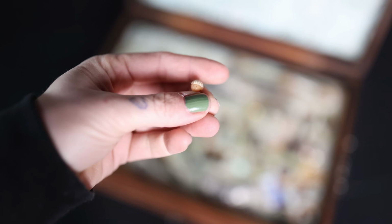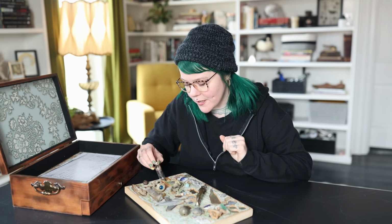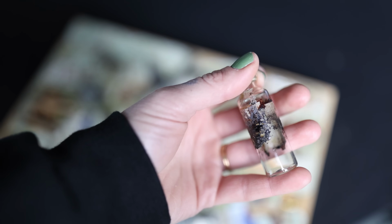I found this Polly Pocket when I was planting some flowers. I'm pretty sure this is for insulin, but I just love the shape of the bottle.